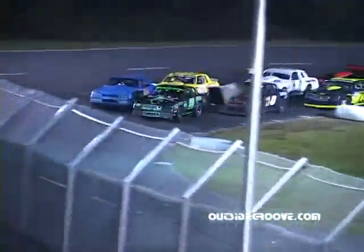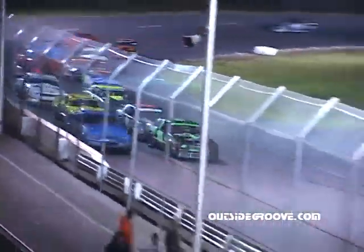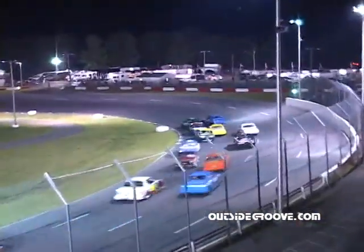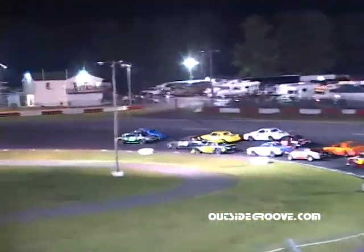All right, here they come. They're working off of turn number four down to the front stretch. There's the green flag. It's a good restart for Tyler Terry on the outside. John Booten on the inside line. He hasn't been there for most of the night. Tyler Terry on the outside takes the advantage off turn number two down the backstretch. Three cars battling for the third spot.